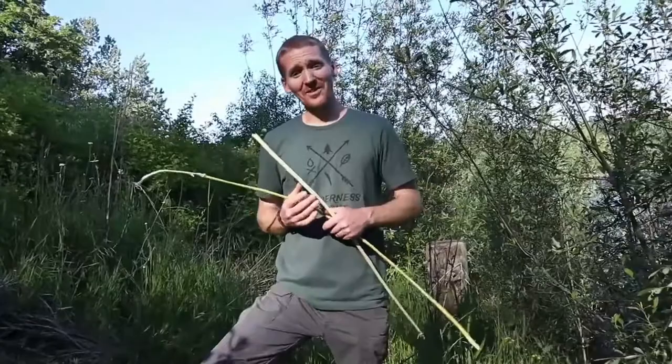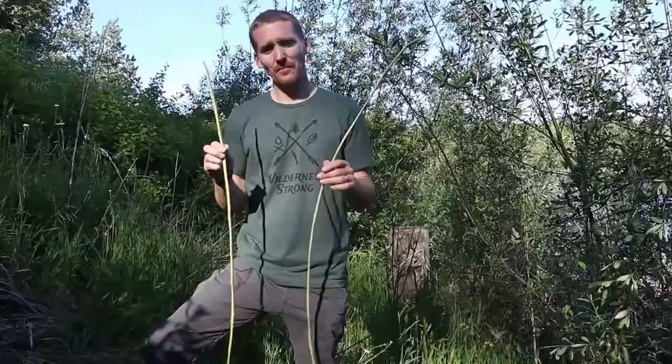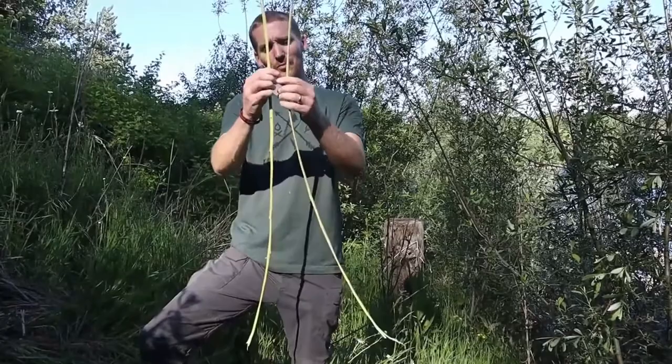So one of the things that I wanted to accomplish in coming out today was just to do something in the same way that it was done hundreds of years ago. So we found our willow tree, we stripped off the bark, we're going to use it for cordage. And then what we did is we took that stripped off piece of the willow tree and we made a nice even split. I mean, it's almost perfectly symmetrical right down the middle.